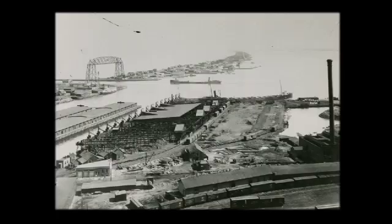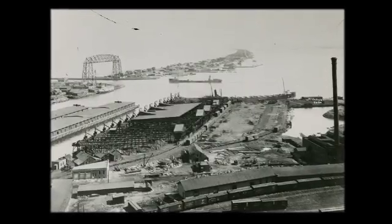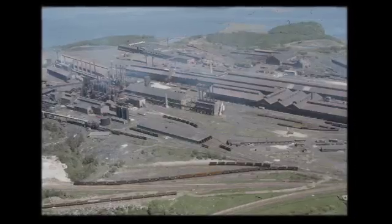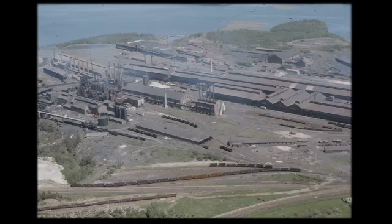And industries are an important part of our economy here. But this was a booming industrial area, and before the Clean Water Act, before any of the regulations that are in place now, industries just put their waste right into the river.